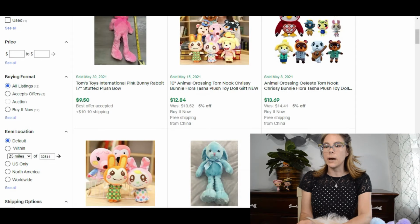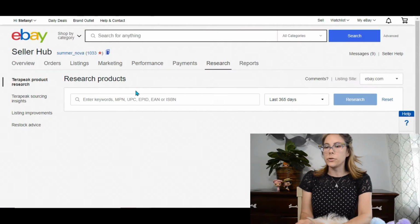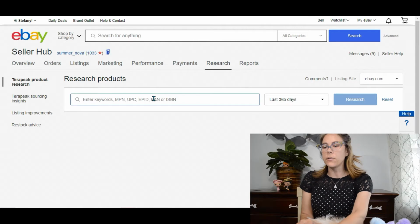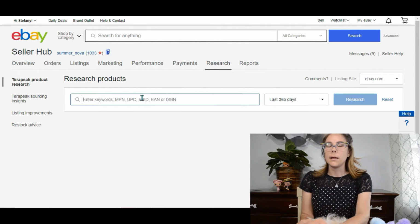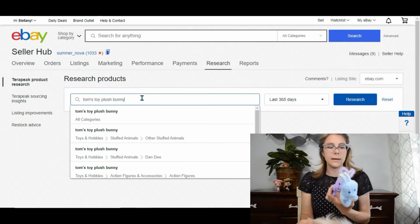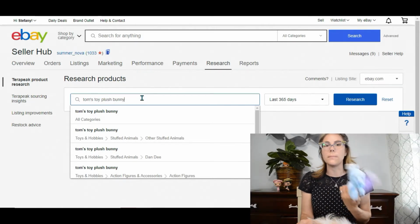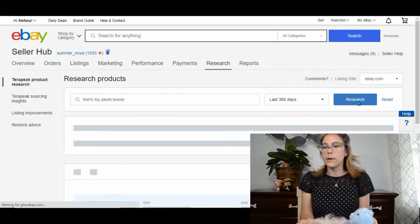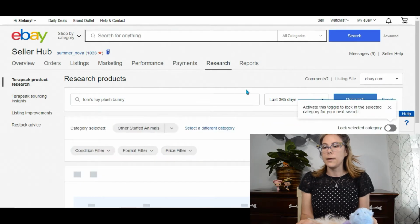But if you go to the Terapeak tab, the way you access that is you go to your seller hub and then click research, and it's the first thing that's going to pop up. The reason I'm going to use Terapeak is because this shows you everything that's sold on eBay in the last year, not just the last 90 days. And that's important for something like these seasonal items, which somebody may not have been looking for 3 months ago, but maybe they bought a year ago. Okay, so I'm going to research that and see what pops up.